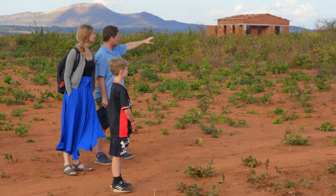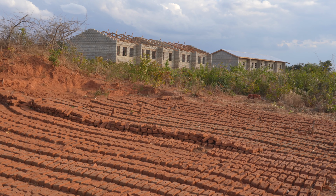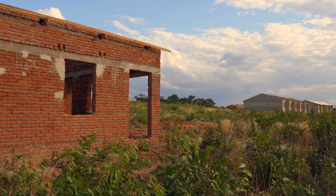You can't see behind the school, but we'll have a soccer field, farming, all those kinds of things. And we'll have a science lab and then a computer lab.